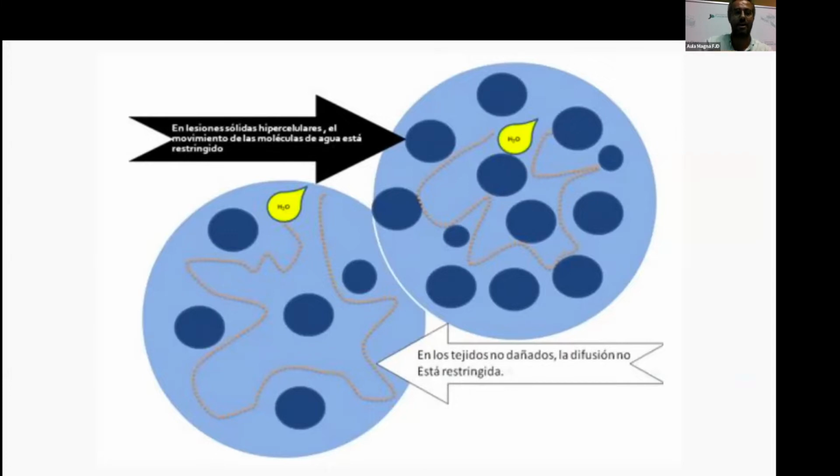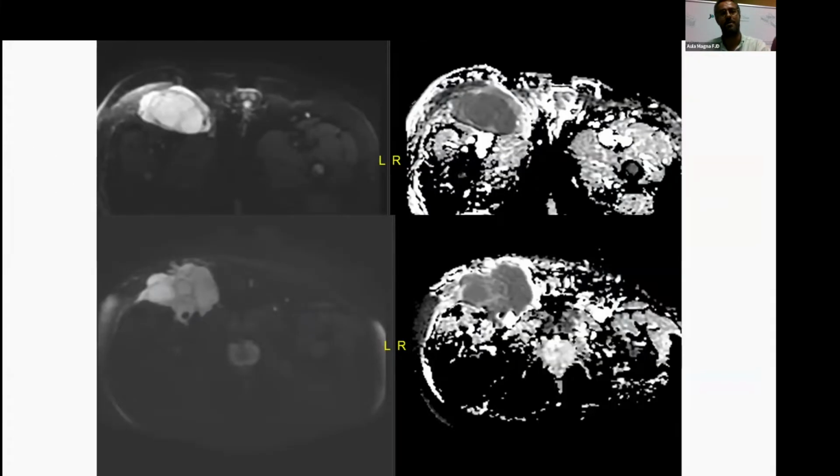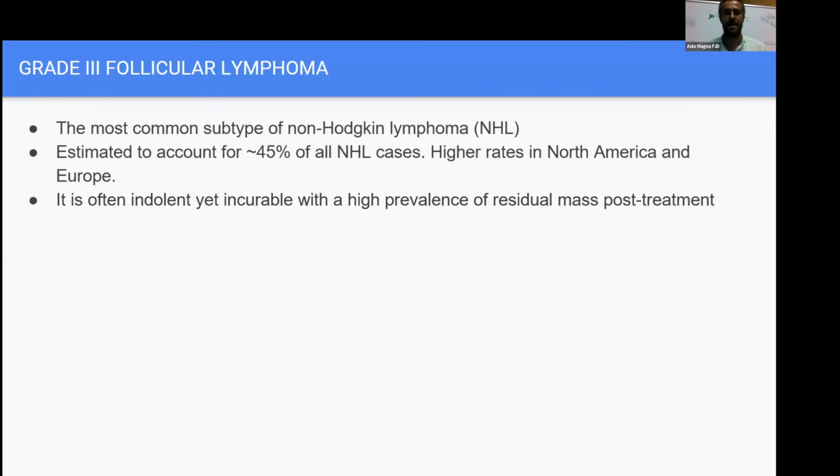The cells are going to move easily around the water, so the diffusion is going to be facilitated, not restricted. When we see restriction in the diffusion, we're going to be hyperintense in the diffusion sequence and hypointense in the ADC.